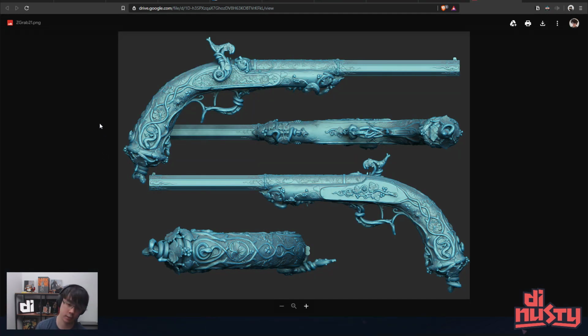Okay, one more. And then I gotta get out of here. Holy hellacious. That's pretty sick. I'm curious how that's gonna bake out, but that is awesome. This material is pretty nice.